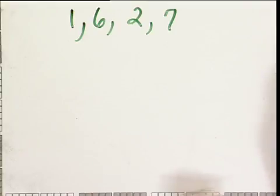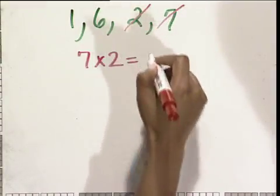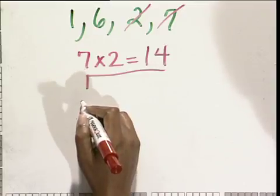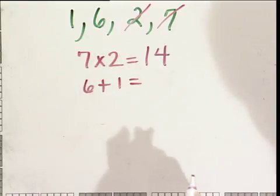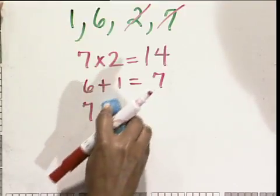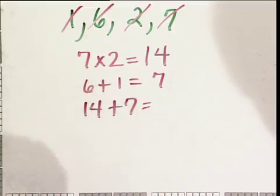Okay, let's go. We're going to multiply seven times two. What'd you get? Equals 14. And we're going to do six times one. I'm at 6 plus 1. What's 6 plus 1? 7. Has he used all the numbers yet? Yep. Now what do we do with the 7 and the 14? Add them. 14 plus 7 equals how much? 21. We got to get to 24.